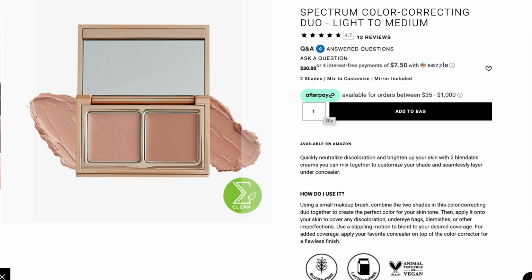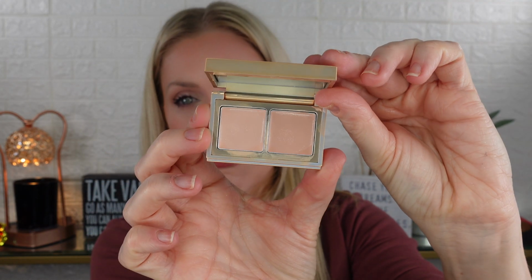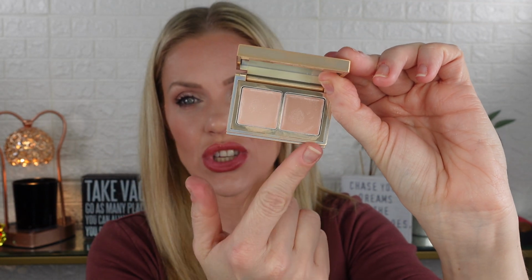Okay, so now we're moving on to the color correctors in the higher end category. And this next product was in my best of 2022. It was a product that did come out in 2022. It is from Sigma Beauty, and it is the Spectrum Color Correcting Duo. So I have the shade light to medium. And what I love about this is it actually gives you 2 shades.